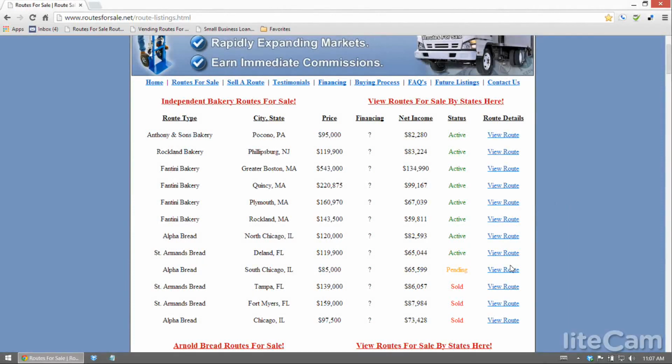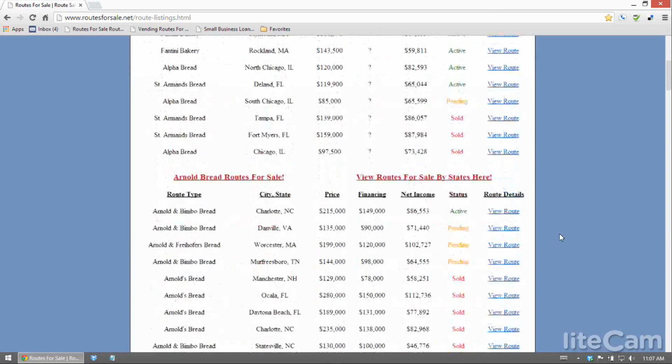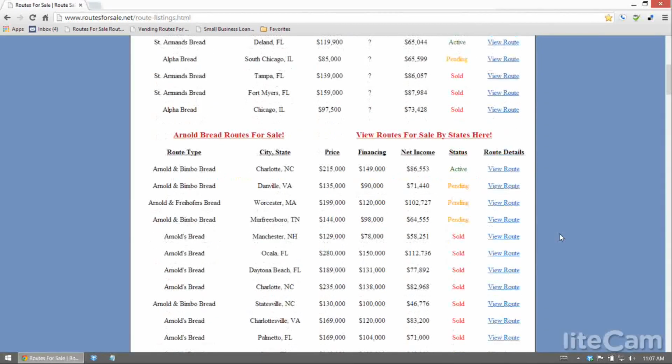Anything can happen. We do have buyers back out from time to time for various reasons. But a pending status basically means it's in limbo. Sold is obviously self-explanatory and means that the route is no longer available. If you come across one of our pages and it says inactive, that means the route was never sold and the seller took it off the market for various reasons, whether they had a change of heart, decided not to sell, etc.